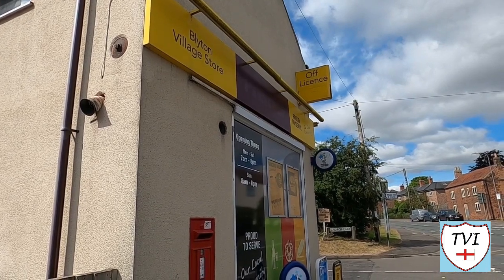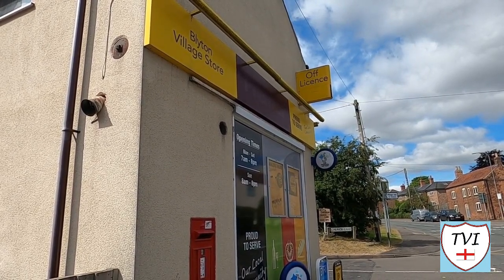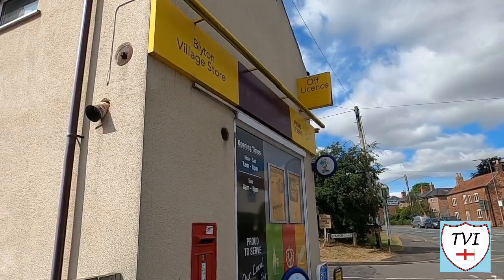As for the shop, by the way, it's a premier local known as Blyton Village Store. It's open every day from 7 AM until 8 PM, except on Sundays when it opens at 8 AM. A lie-in can't hurt one day a week, I suppose.